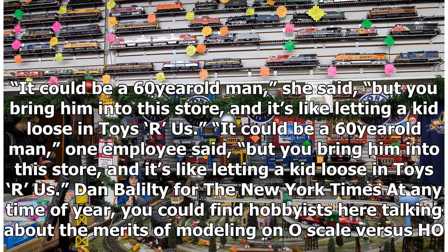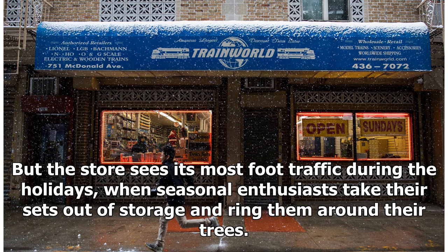At any time of year, you could find hobbyists here talking about the merits of modeling on O scale versus HO. But the store sees its most foot traffic during the holidays, when seasonal enthusiasts take their sets out of storage and ring them around their trees.